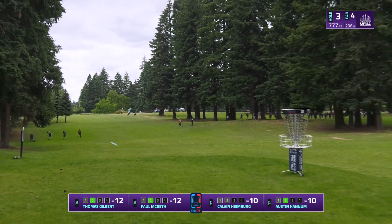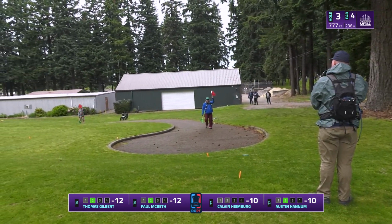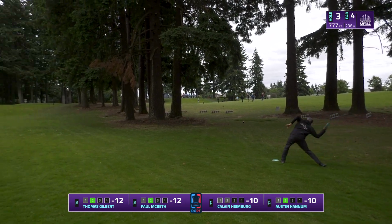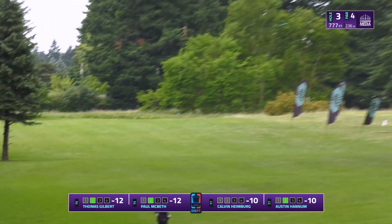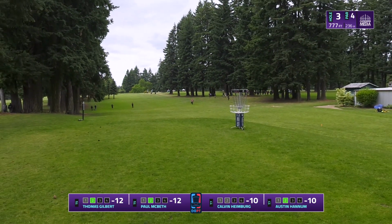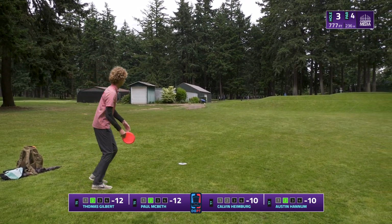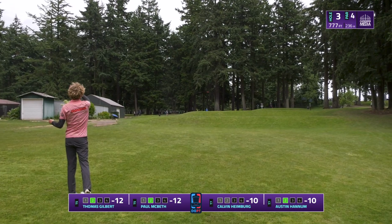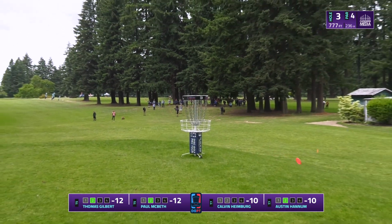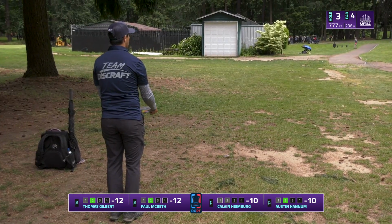And Thomas coming in with a little faster disc. Slow down. And there's that skip you don't want, and he is just out of bounds by about 6 inches. See how fast that green was. Looks like Austin sticks his inside circle 1. Draco from Calvin. Perfect ground play. It's going to be a birdie for him as well.